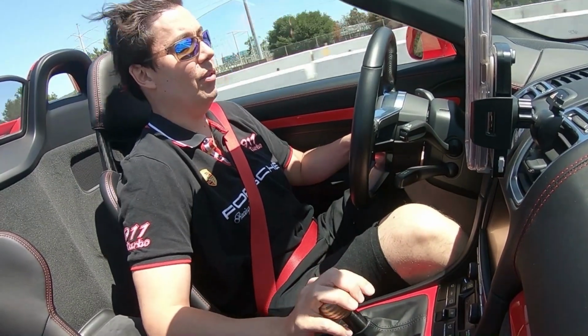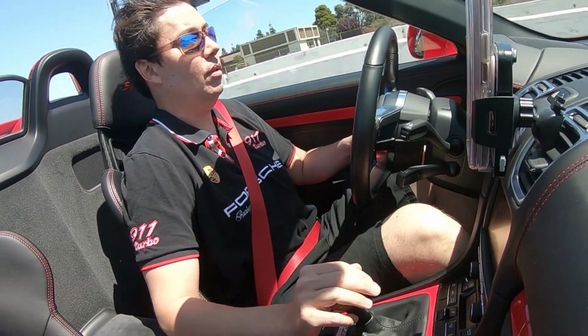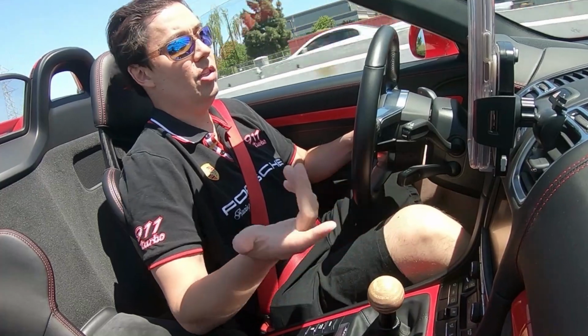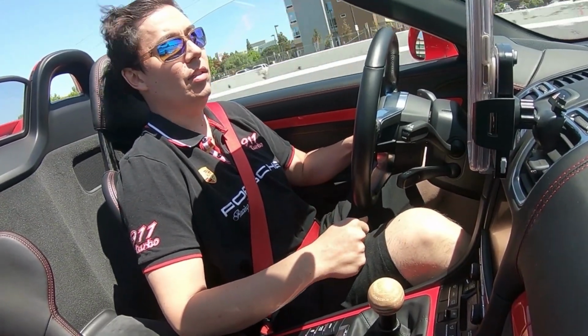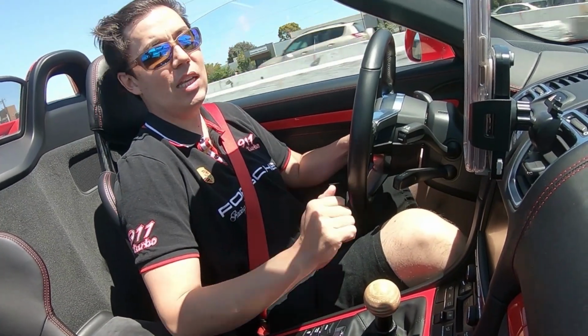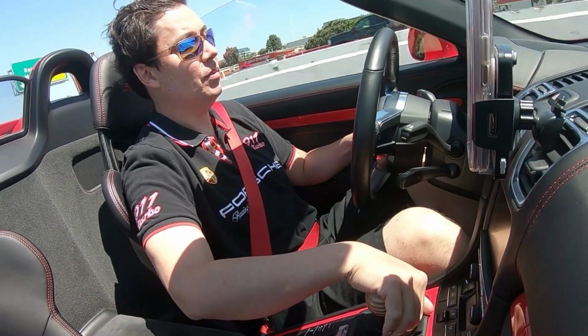Listen to that downshift. It revs to 8K, doesn't rev to 9,000, but it sounds beefy and meaty.